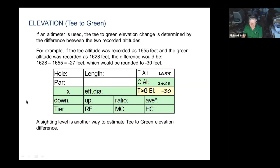Okay, I mentioned you could use the sighting level. And if it's only going to be to decide whether you're uphill or downhill by 10 feet or more than 10 feet, whether you get enough to make the adjustment at all, the sighting level is a fast and useful way of doing that. But for more significant changes in elevation, it would certainly be faster to use an altimeter.